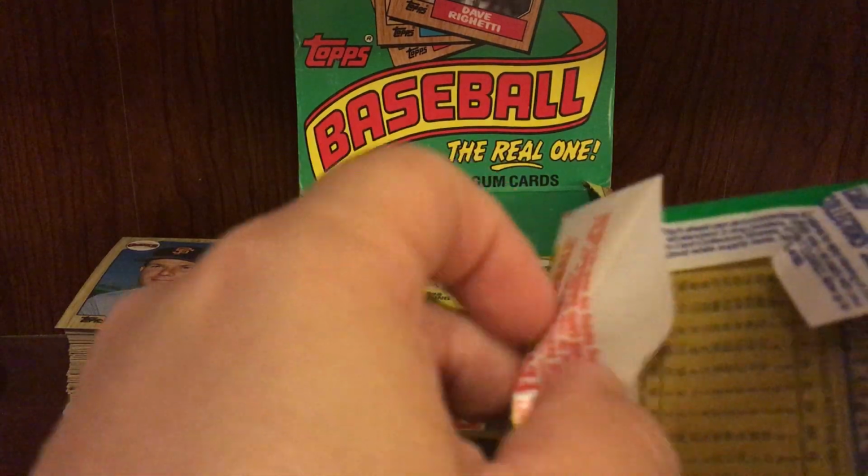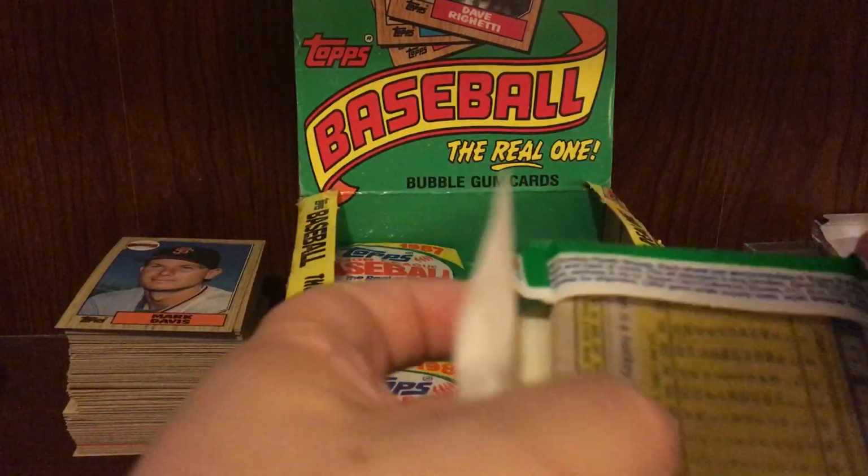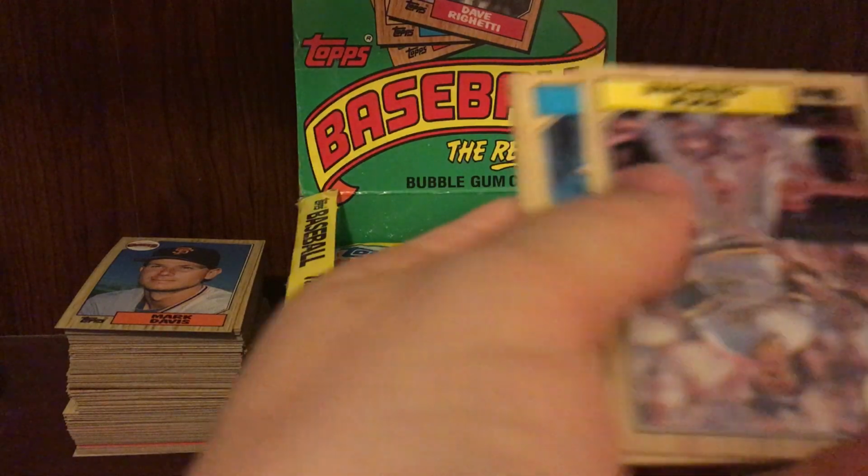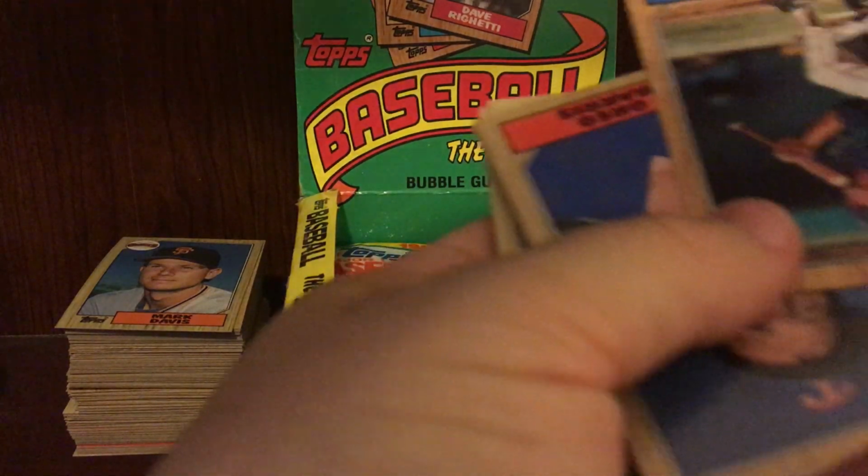I'll tell you what though, for $14, you can't beat getting to open up old cards like this and go down memory lane, and it's just a lot of fun. So worth it to me.